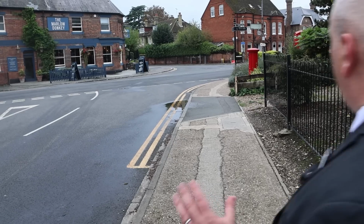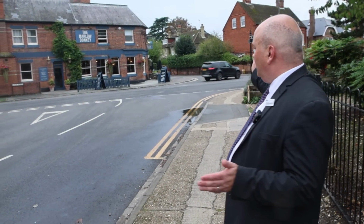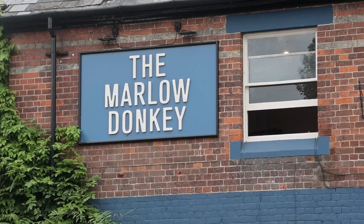So the railway used to stretch right down to this road junction. This is Station Road in Marlow. This is now called Station Approach. But this building here was originally built as the station hotel. It was renamed the Marlow Donkey after the train.